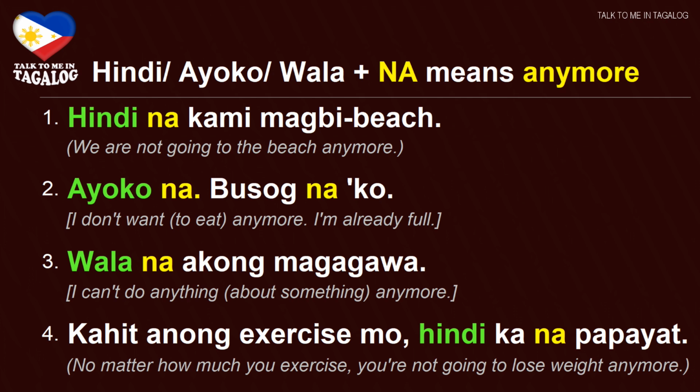I don't want to eat anymore, I'm already full. Number 3: Wala na akong magagawa. Magagawa is to do something, like a solution to a problem. But since we are using wala na, this becomes a negative sentence. Wala na akong magagawa. I can't do anything anymore.